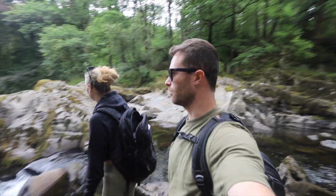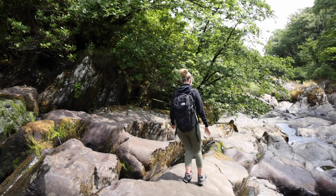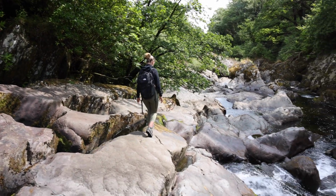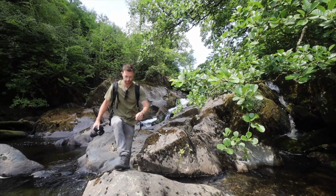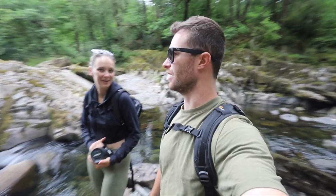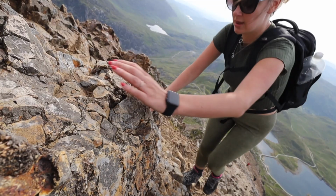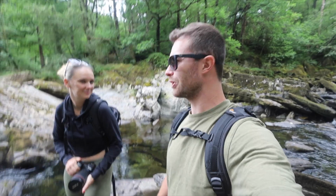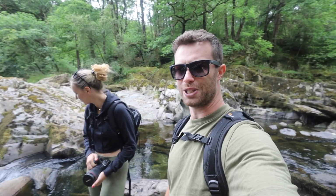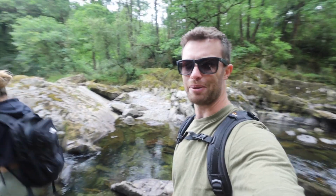Okay, so update. We've been on the path now. Well, path. We're just literally just hiking down the river. I think if this was the high season and the water level was raised, I'm not sure we could go down this way. So whether or not we're on the right path, I'm not 100%. Abbie also kind of injured her leg, her knee, when we did the Crib Goch hike a few days ago. So it's not looking great, but we're still pushing forward. Still feeling lucky. See what happens.